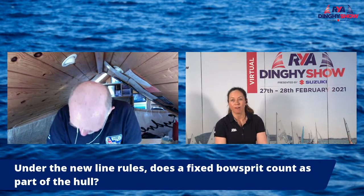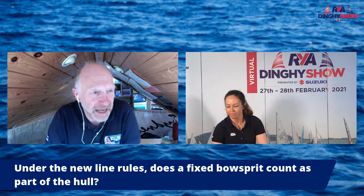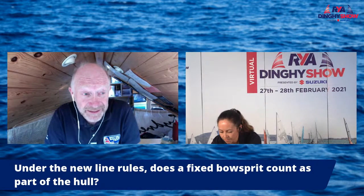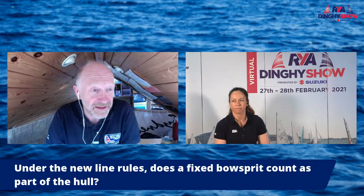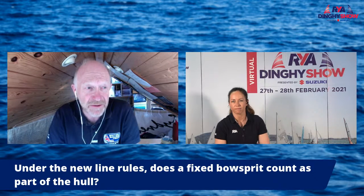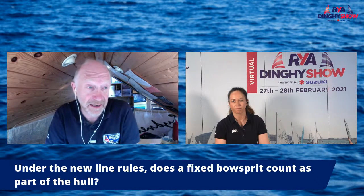We've got one other question here, which perhaps is just a clarification from what we were talking about earlier. Yes, and that's under the new line rules. Does a fixed bowsprit count as part of the hull? Great question, James. As we understand it at the moment, hull is not a defined term, but as it might be defined in the class rules, which of course makes the poor old race officer's job in a menagerie fleet even more of a nightmare. As we understand it at the moment, the fixed bowsprit is not considered part of the hull. But as I say, it's not a defined term, and time will tell.